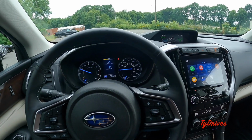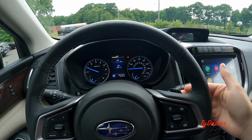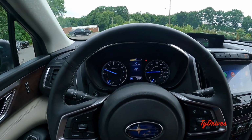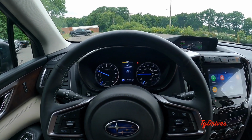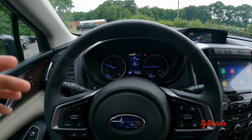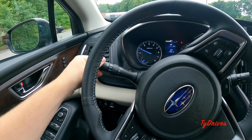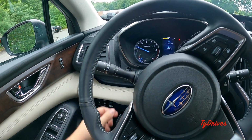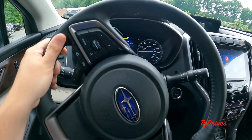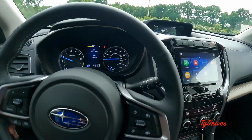Now, as I said, this is a CVT transmission, but within the CVT transmission, it gives you 8 different gear ratios that you can choose from. If you're going down a hill or something like that, or you want to think this is a race car or something like that, they definitely give you those options with the paddle shifters. Right over here, we have our headlight controllers, as well as the fog lights and turn signals. We also have our wipers for the front and rear on this stalk to the right.